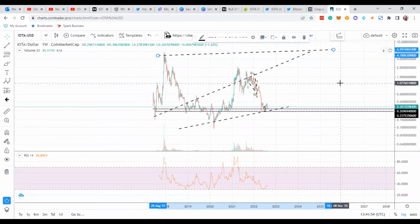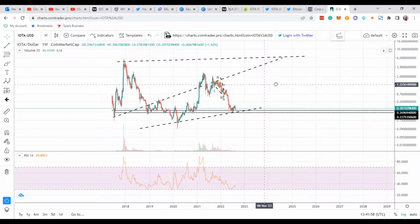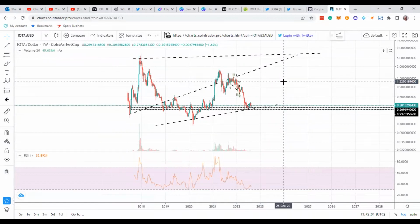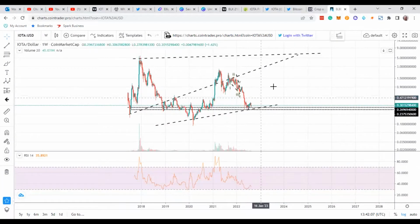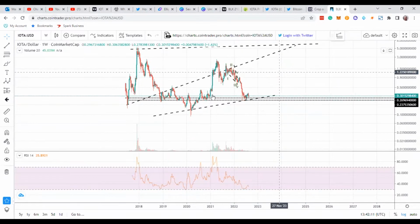All right, guys. So putting this together, where this is going to go is very hard to determine right now. Right over here, I do think it's going to have an uptrend. Where that's going to blast to, that's going to be tough to suss out.